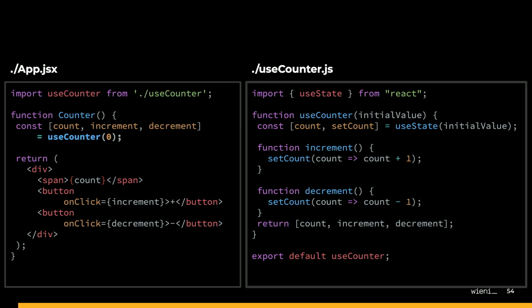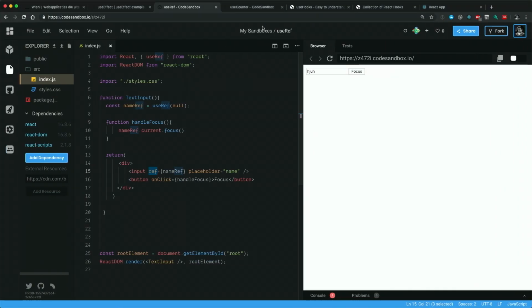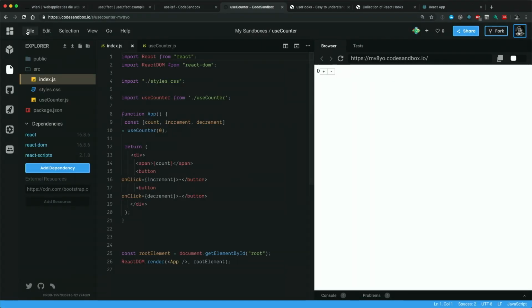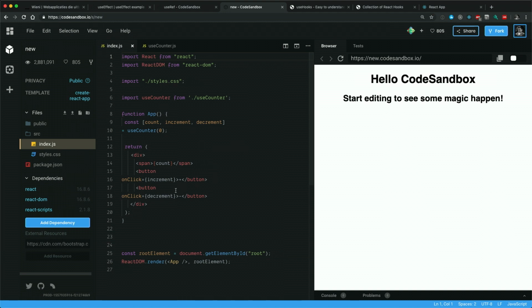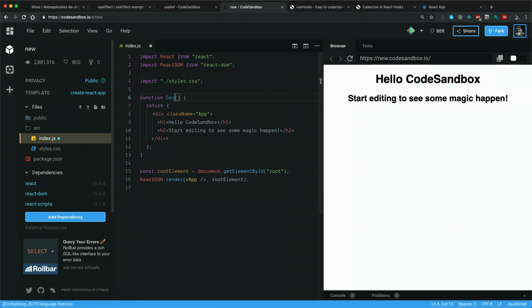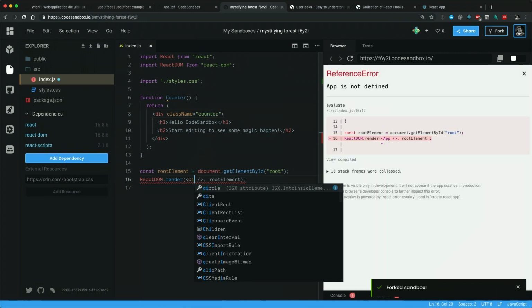So now maybe let's try to create our own hook. So I'm going to create a new sandbox using create React app, cool. Okay, so we're going to create our counter again. And here we have our counter. Let's render our counter.